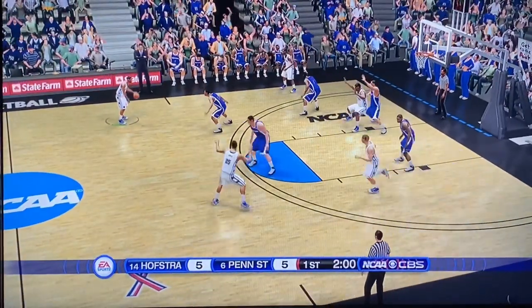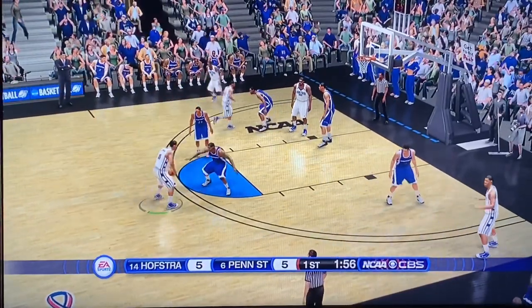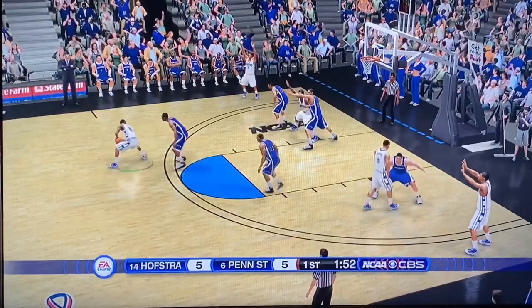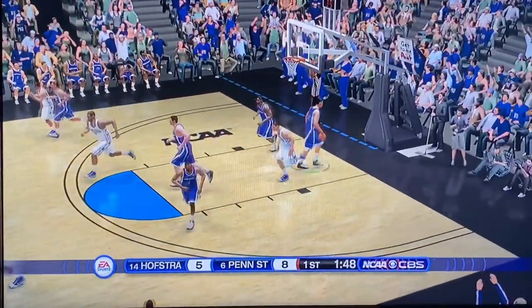You heard it from the announcers. 2 minutes to go in the first half. Moving the ball around. It's been pretty low scoring so far. Let's see if Penn State can retake their lead. They take a three, and they get it to go.